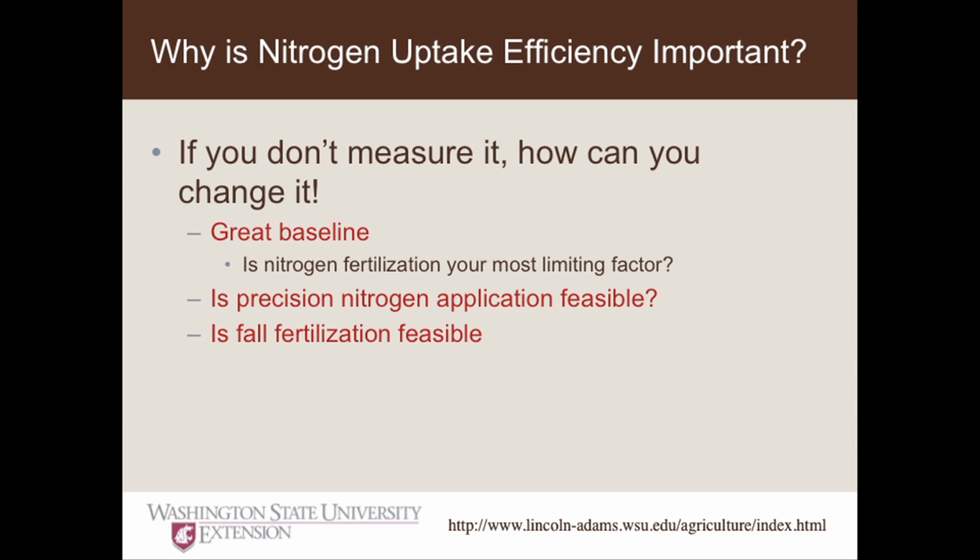One of the things I really want with nitrogen uptake efficiency: if you don't measure it, how can you change it? This is a great baseline for any grower looking at their fertilizer operation. Is nitrogen fertilizer your most limiting factor? If you're looking at utilizing precision ag, is your precision nitrogen application feasible? If you're having fields that have 50, 60% nitrogen use efficiency, you may not see the best return on your investment in implementing precision ag. If you're down around that 27% consistently, you have a great opportunity right there.